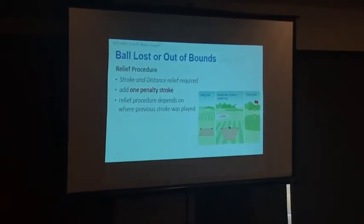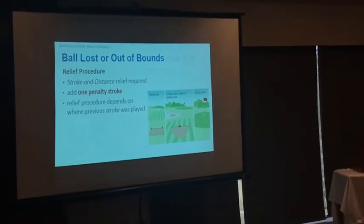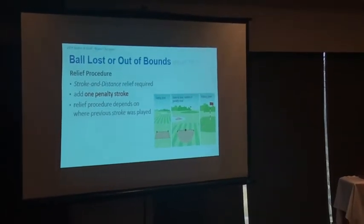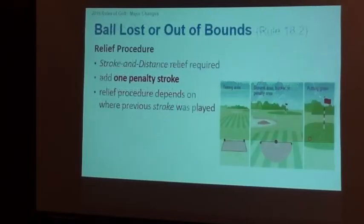If we played from the general area, a bunker, or a penalty area, we just go back to where we last played from, and we actually get a club length of relief now. We used to have to go back right to the spot and play from as close as possible to where we last played from. Now we find the spot and we get a club length no closer to the hole to play from. On a putting green, you just simply place the ball right back on a putting green.